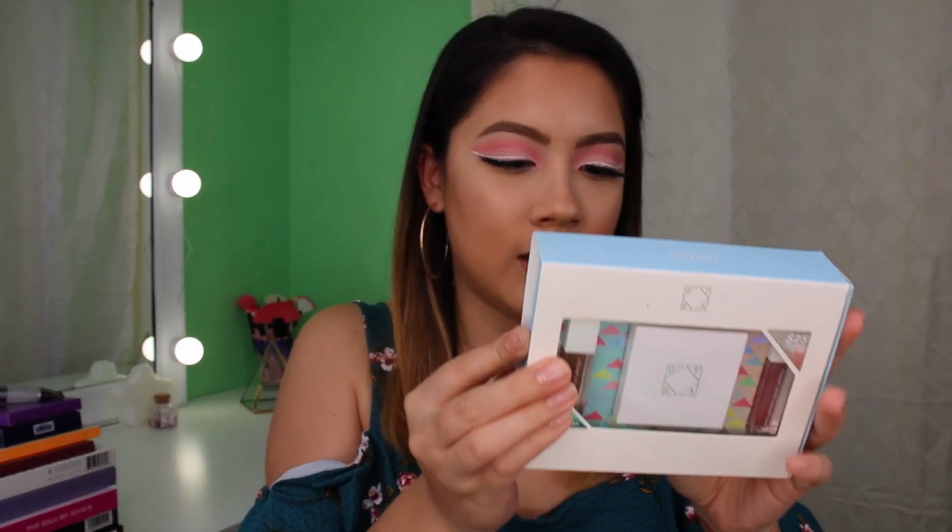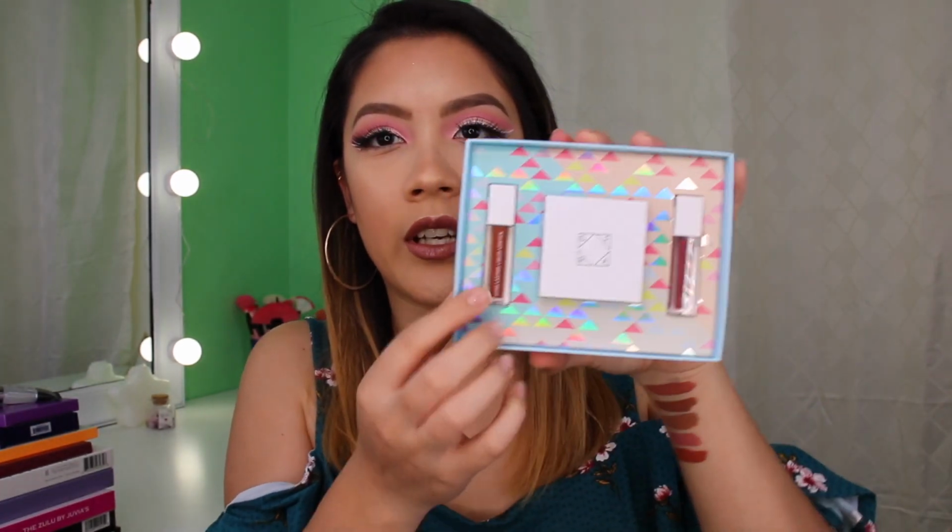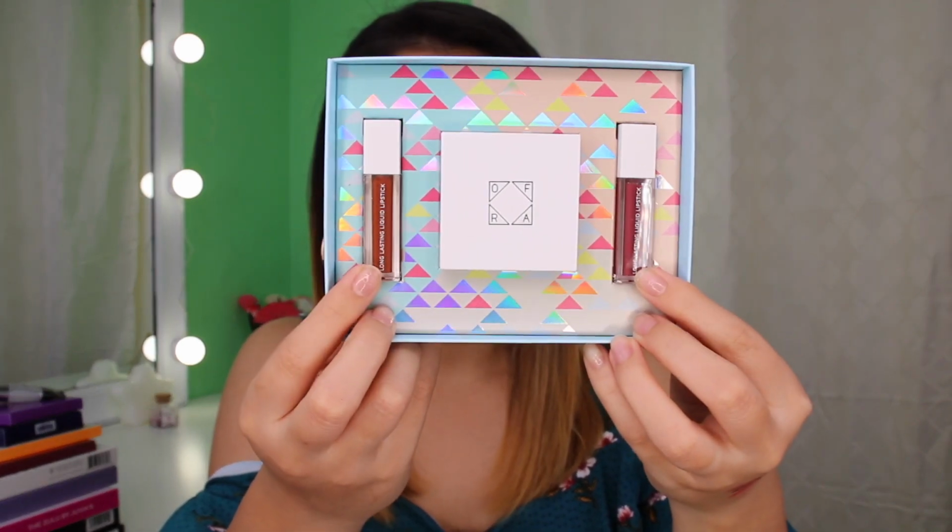Are we done with the lipsticks? Yeah, I think we're done with the lipsticks, but that was a pretty good amount of lipsticks if you tell me. Oh, we're not done with the lipsticks. I also picked up this little kit from Ulta, and this is really exciting actually. It comes with 2 liquid lipsticks and the Rodeo Drive. I'm gonna swatch this right away because I've seen so many people.